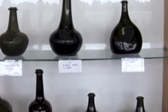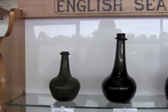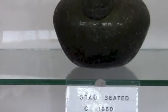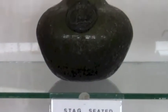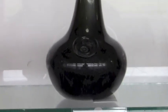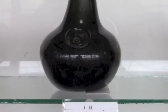These are some early English seals. Absolutely amazing, some of these. How's this little fella? Stag seated, about 1660. Beautiful. A little onion into some mallets and the like down here later. Just truly stunning. Wonderful to see them on display.